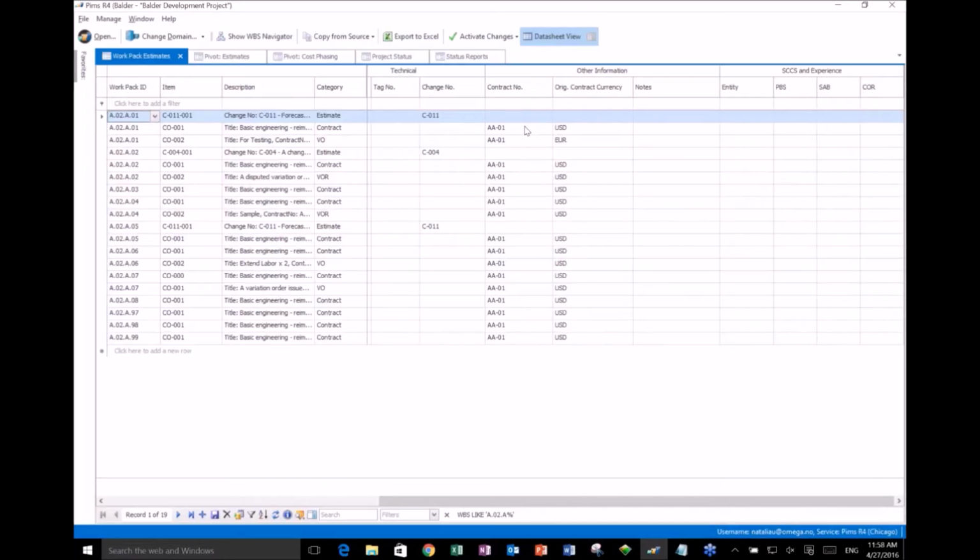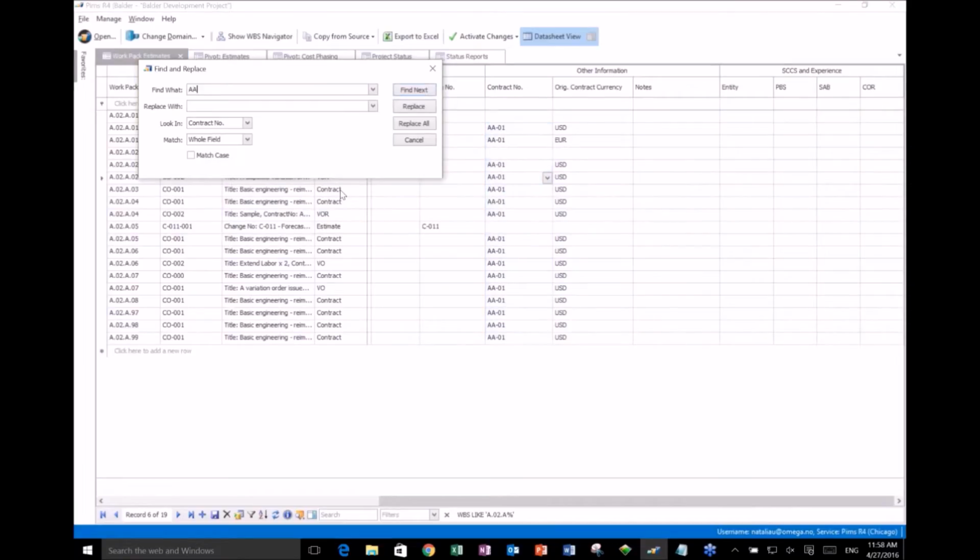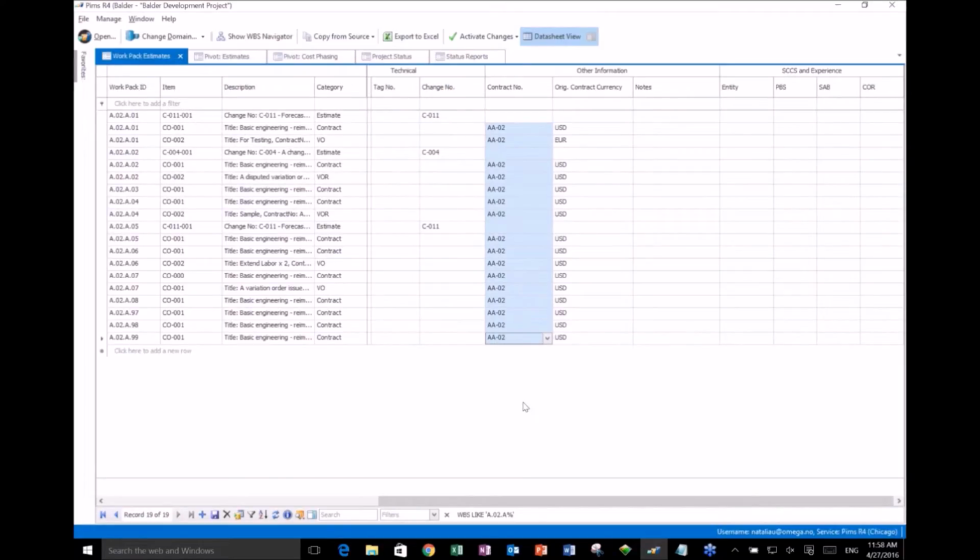Those of you who like a find and replace feature, we have that here too. So I'm going to go ahead and say, okay, this one all the way to here, I'm going to right-click, find and replace, and I'm going to tell the system, please find -01 and replace with AA-02. I'll go ahead and replace all, and voila, it updated those 16 records. Very easy. I don't need to spend time diving into every single one of these.